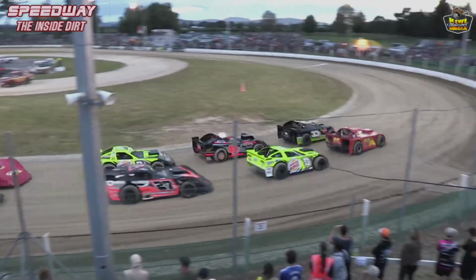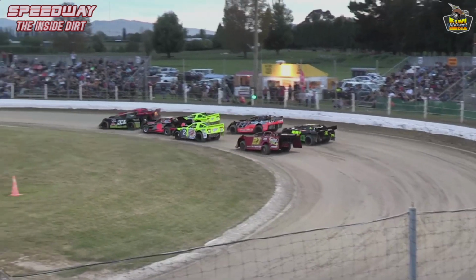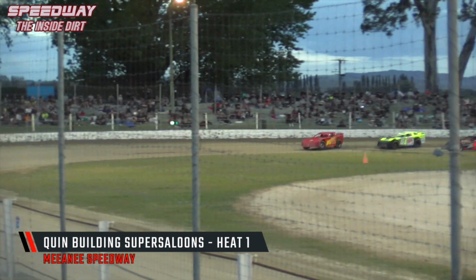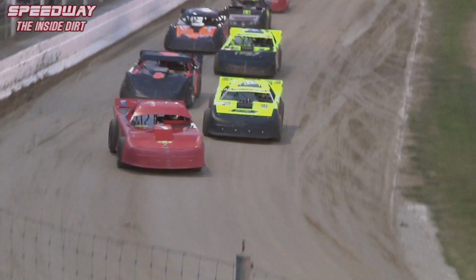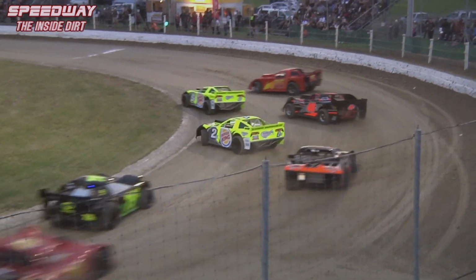10 laps the distance. Heat 1 for Super Saloons, round 2 underway. Great jump by Chase Rodder. Gets a nudge from Smith from behind, and he fires it through the infield, rejoins at the back. And Graham Strong gets the runaway, but up the inside, having a look, it'll be the 5, Steve Flynn. Matt Smith to the outside.